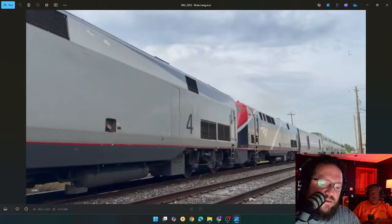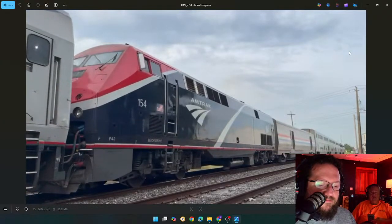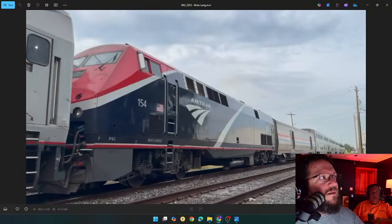Oh, that's an Amtrak. Jesse saw this one on his honeymoon, didn't he? Jesse saw one of everything on his honeymoon. It says Beech Grove, Amtrak 154. I think that one is something. Hold on. He saw the Crayola ones. He had a whole list. Well, it is tracked on the rail rat. It is a tracked locomotive.